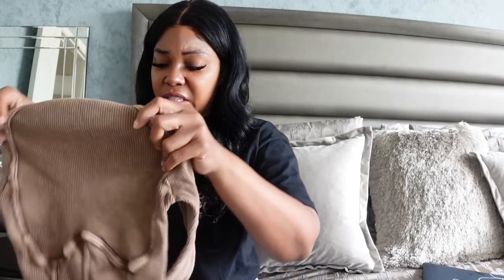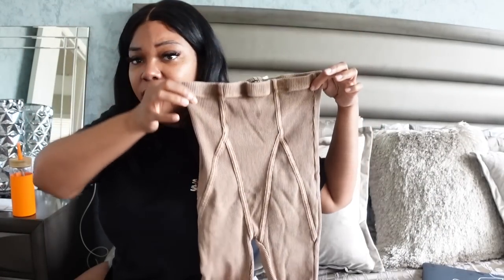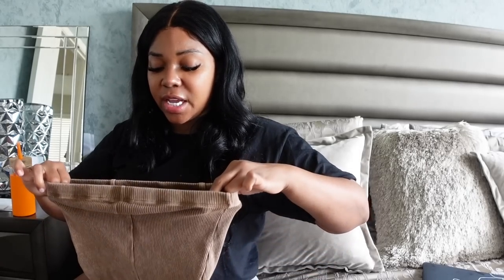First thing, this brown set. Ew, I don't like this shade of brown. It's like dusty. And why does it look so little? Look at that. This looks like it would fit Ashton. Maybe it's just hella stretchy. I don't know. We're going to try it on though.